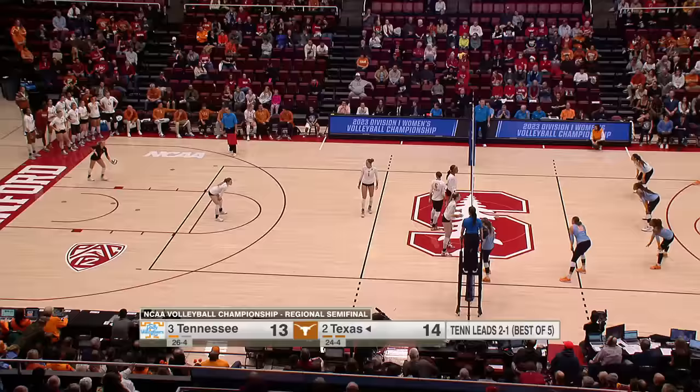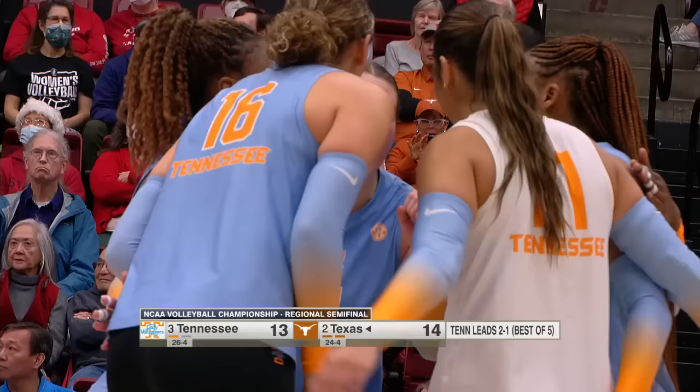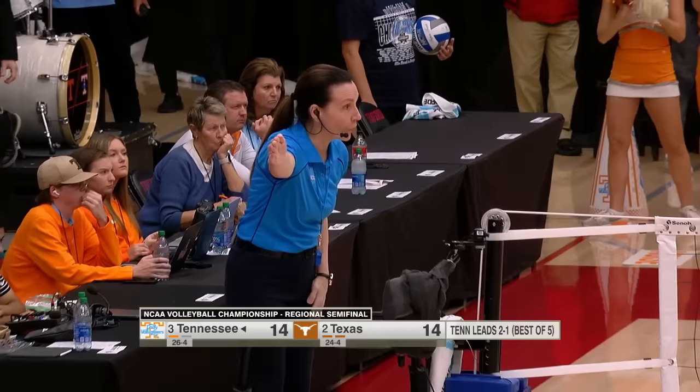Emma Halter serves for Texas. Love it off hands, batted around, and it'll be a point for Tennessee. And now the officials are going to have to discuss, was it off the attack or off the block that the ball hit the antenna? Tennessee right away was motioning that she attacked the ball, it hit the block, and then the antenna.